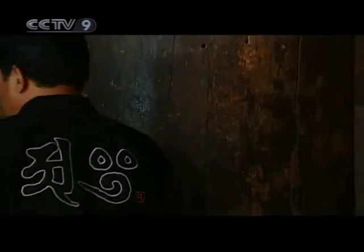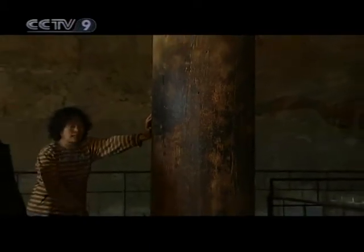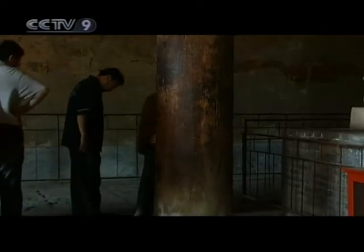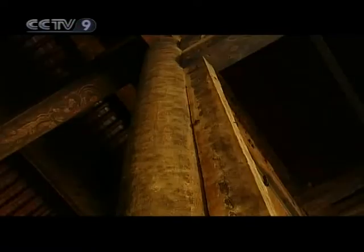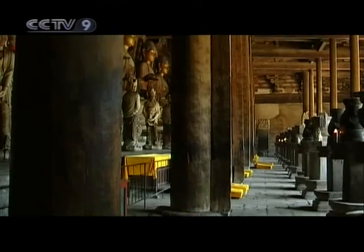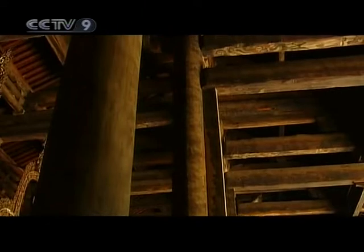One essential requirement was the use of high-quality timber. All the pillars in the Mahavira Hall at Fengguo Temple are over 70 centimeters in diameter, and the biggest is 9.5 meters tall. Each was shaped from a single tree trunk, and none has developed any cracks after nearly 1,000 years.